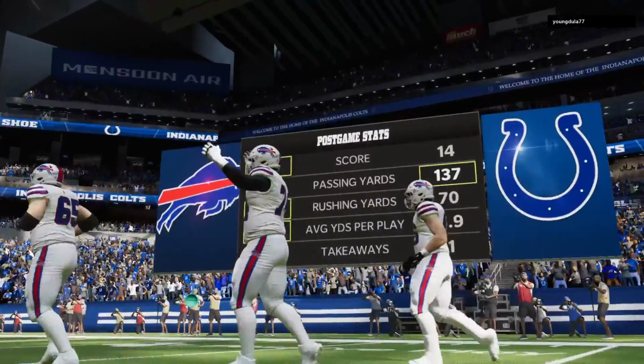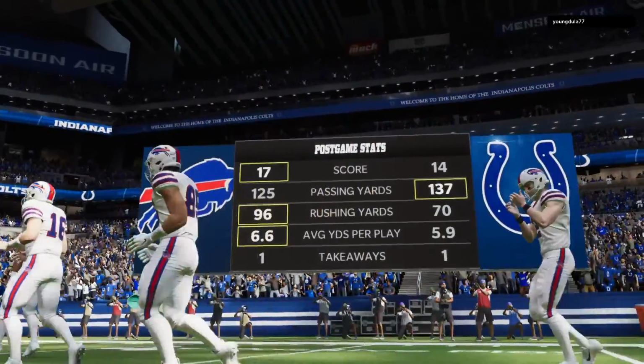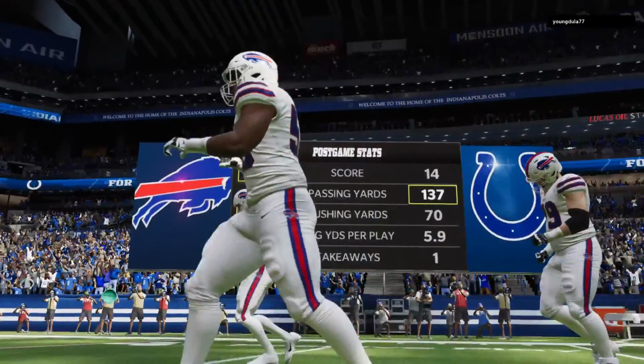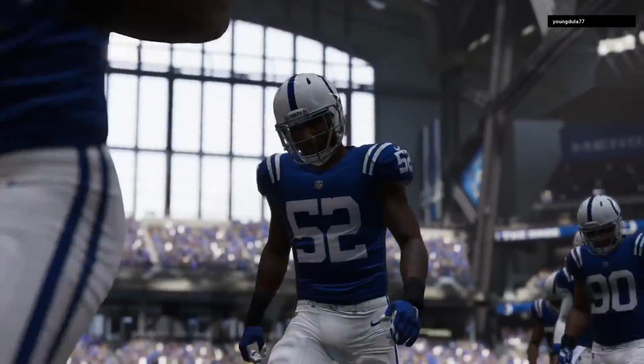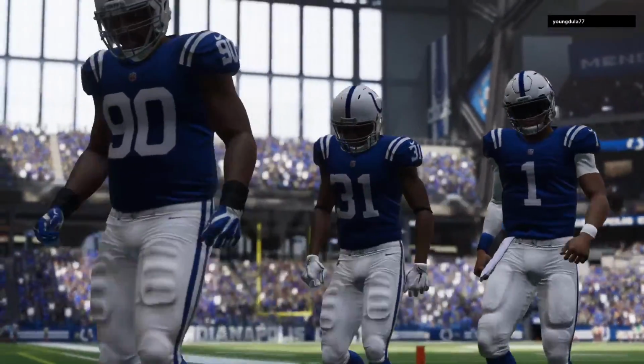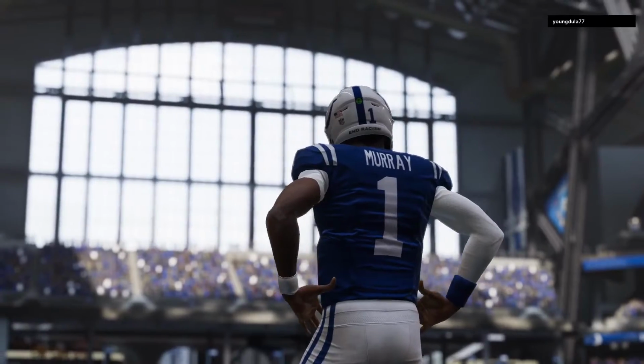So for the Bills, they did what they needed to do. They split their first 2 road games of the year. And they'll return home next week to take on the Jacksonville Jaguars. Meanwhile, for Indianapolis, they will fall to 1-1. And they'll try again next week at home against Philadelphia.